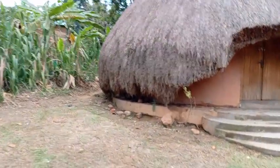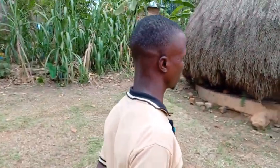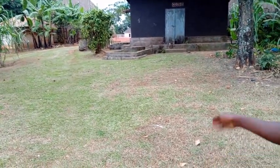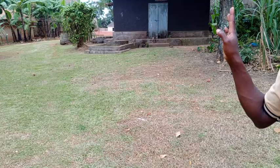Good. So Elvis, where are we now? We are going to take you through one of the significant fabrics we have in the country, the bark cloth. Yes, the bark cloth. I'll show you the tree. We don't have the tree nearby here. Kumi, that I saw in Mengo. Yeah, that is the tree up there, over there.